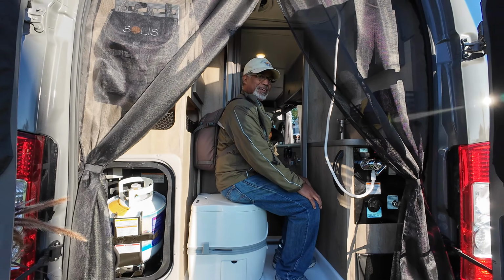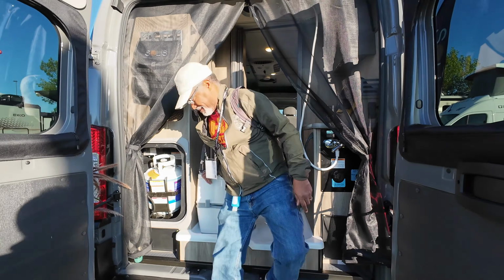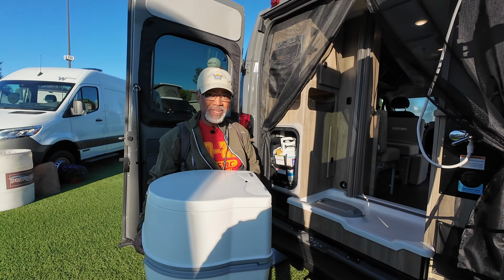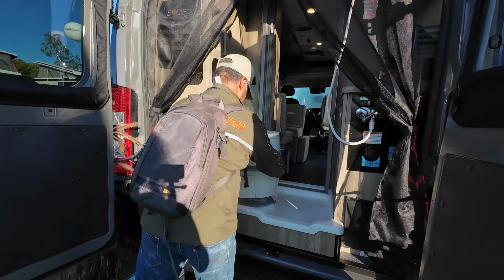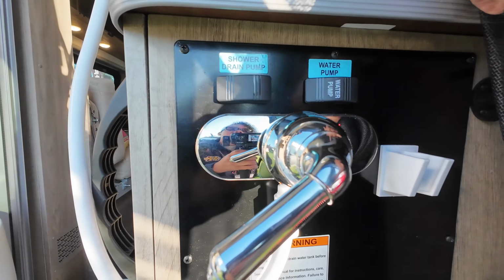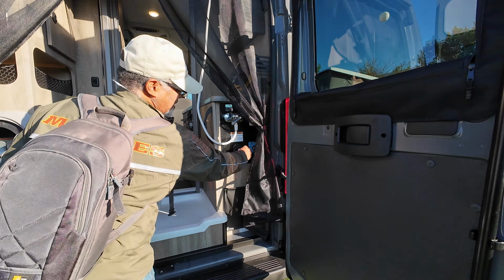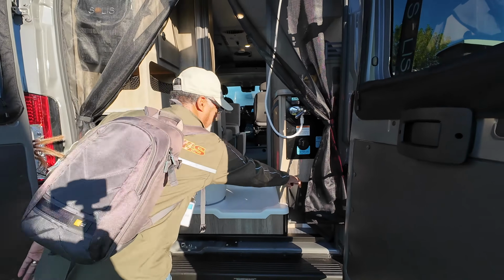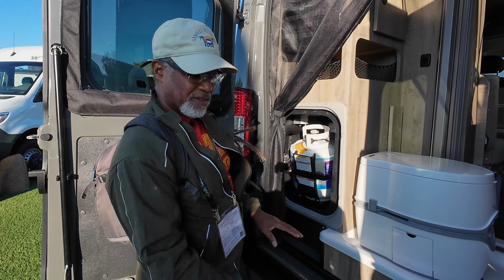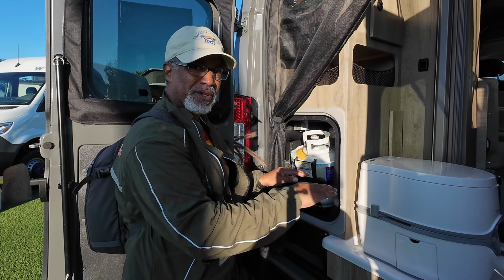This is your cassette toilet. And for a van, this is not bad. This cassette toilet also comes out, giving you more room in your showers. Over on the right, you have your shower controls, your water pump, and your drain pump. Fresh water tank, control valve, and another freshwater inlet, and a small pot. They wanted to give this vehicle more ground clearance, and instead of having a propane tank underneath, they wanted to move it up here, so it gives you a better clearance underneath.